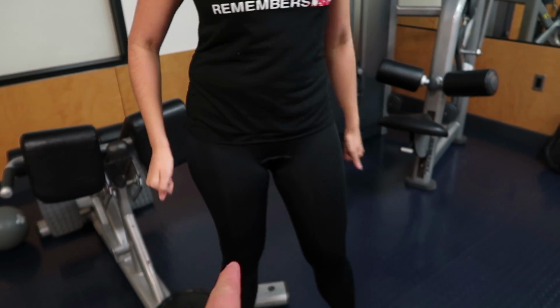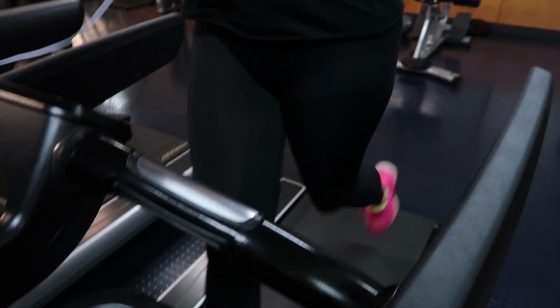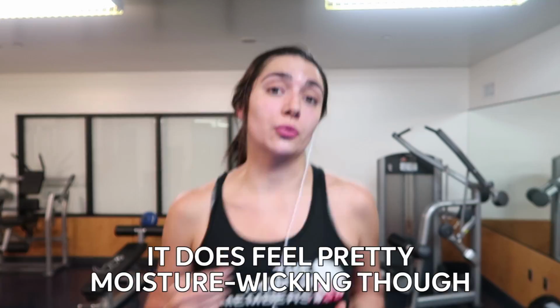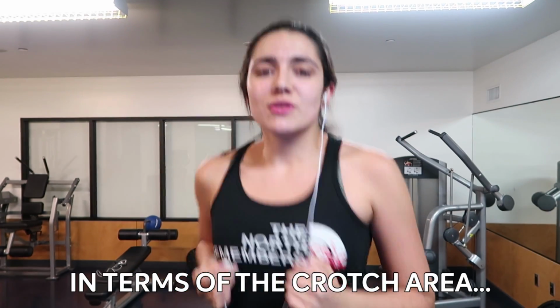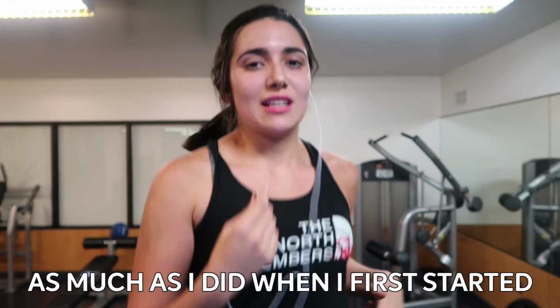Oh, the pouch is in full view. Yeah, the pouch. This does offer you the no underwear, but have a secure pad option. It does feel pretty moisture wicking though. They're nice leggings in terms of the crotch area. It's okay, but I don't feel it as much as I did when I first started.